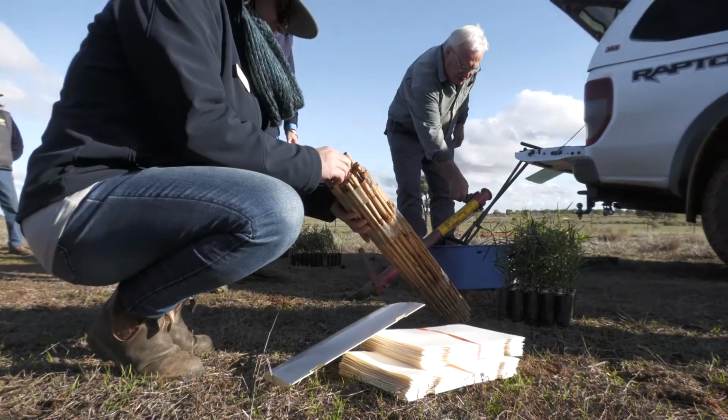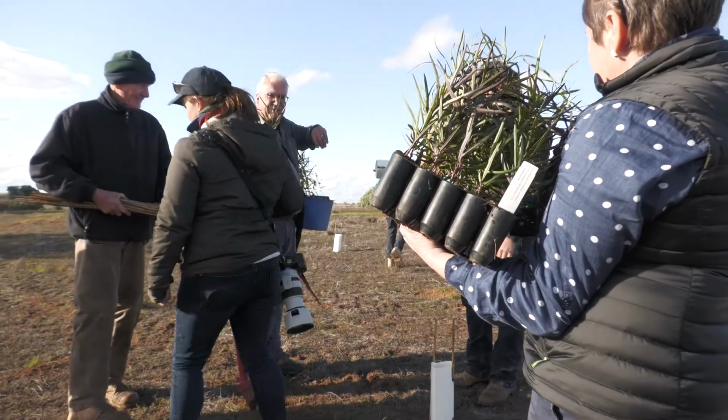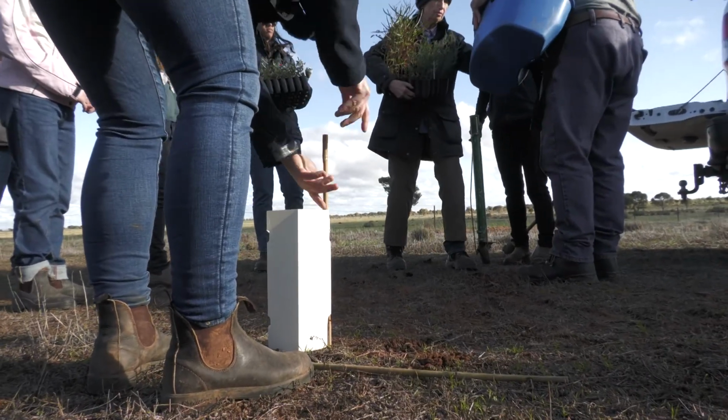Look, I think it's very rewarding because you can see a change in your property. Benefits, any wind, being able to stop the wind is great. It helps with the sheep. Helps to retain your ground cover. It's just the pleasure, as we found out this morning, walking through the direct seeding area, seeing the birds and that.